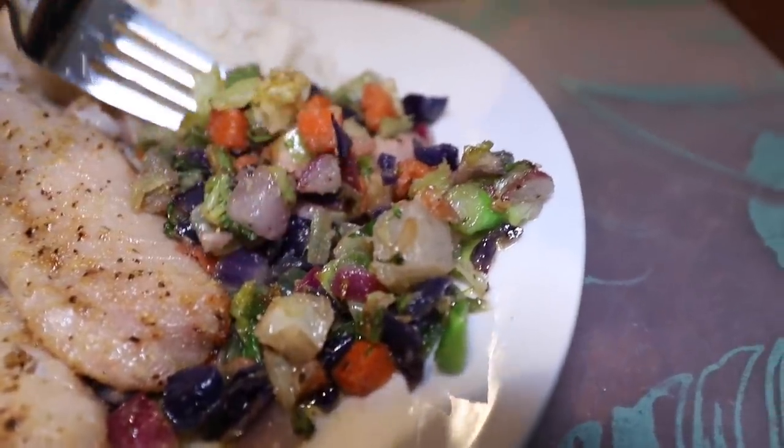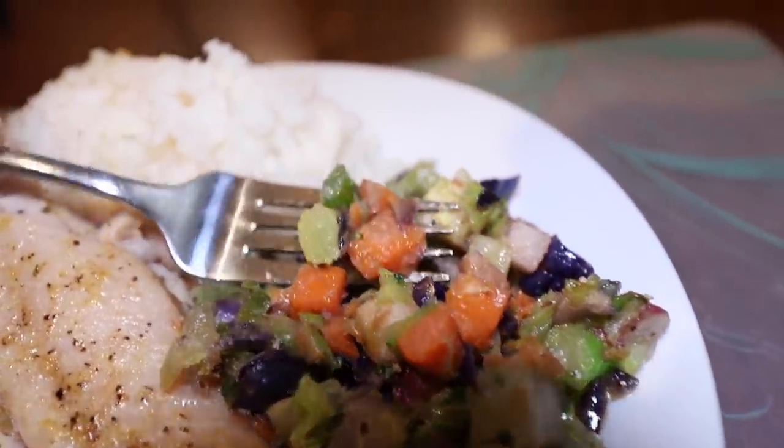Mmm. It's cooked to perfection. Oh, the air fryer cooks the fish so well. It's perfect. It's like melt in your mouth. Mmm. And I seasoned it really well. That vegetable has jicama and radishes in it, so it adds a little bit of a crunch when you bite into it. I seasoned it with a lot of salt and pepper to make it taste really good. I am happy with this meal. I would personally give myself a score of an 8 out of 10. I think this is good. It's healthy and it tastes delicious.